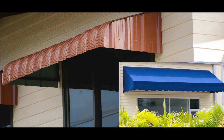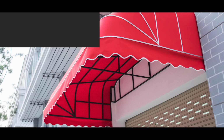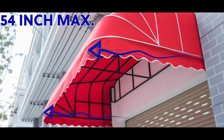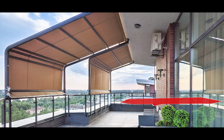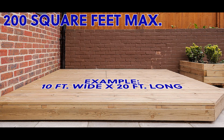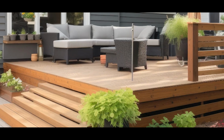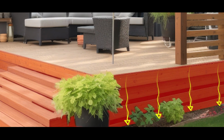Window awnings supported by an exterior wall are exempt from a building permit, as long as they don't extend more than 54 inches from the exterior wall, and as long as they don't require extra support to sustain its loads. Small decks under 200 square feet in size that are not attached to the dwelling and are not more than 30 inches above the ground are exempt.